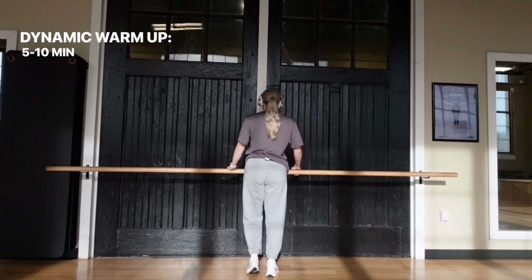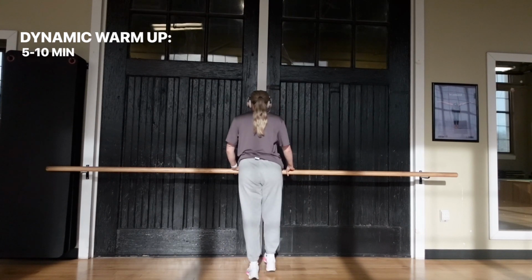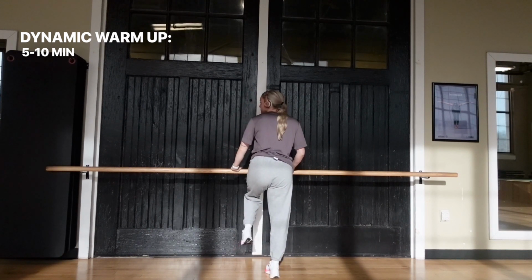Excuse my voice, I can hear it starting to go out. But yeah, this warm up takes me about 5 to 10 minutes depending on how fast or how slow I'm deciding to go. But once we're done with that, it's time for the workout.